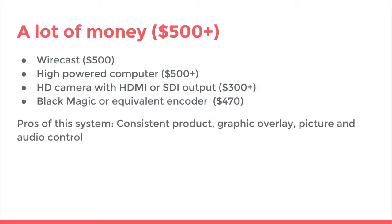This is for people who probably already have cameras at their organization, already have a studio, and want a really professional product. Wirecast is really cool software. You could teach it to yourself in an afternoon, and it allows you to take a video from your computer and push it out. To get that video onto your computer, you would need a computer, an HD camera with an HDMI or SDI output, or if you already have a switcher at your organization, you can use an output from that. Then you need a way to get the video and audio signal onto your computer. We use the Blackmagic Ultra Studio Express. It's $470, really reliable, really durable.